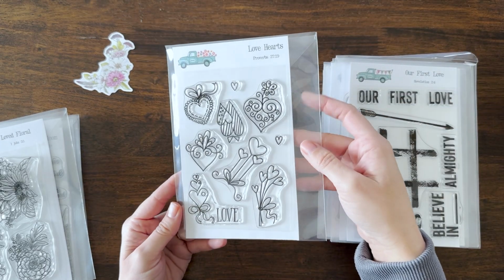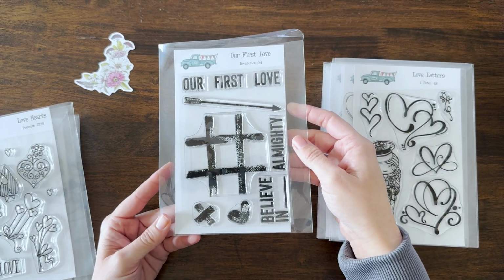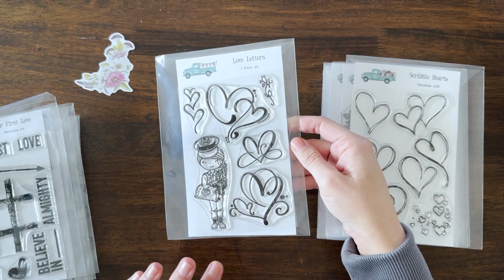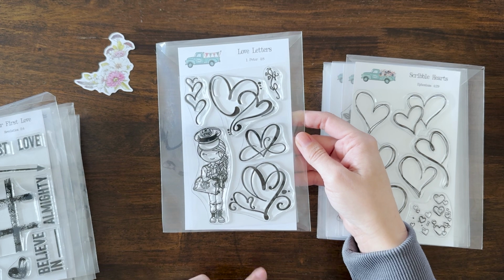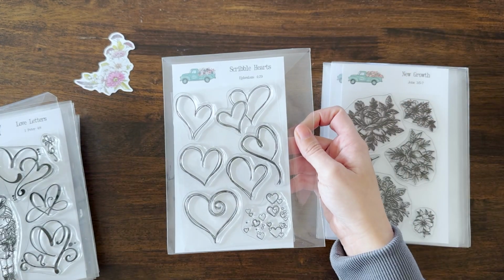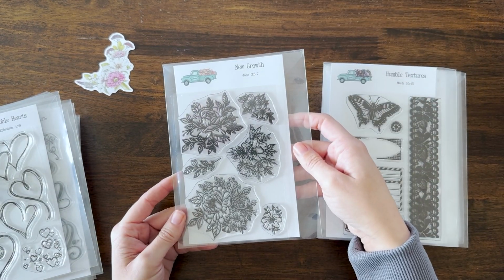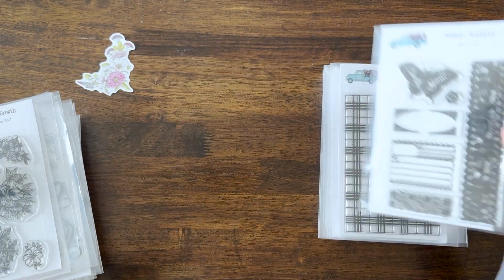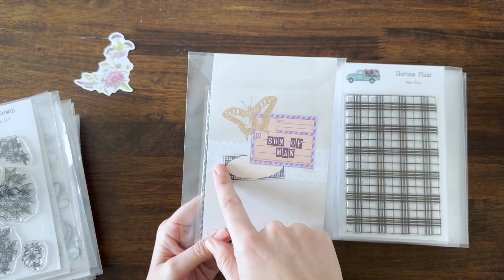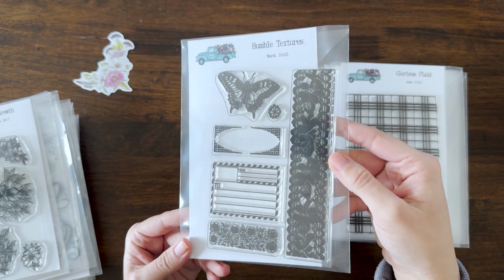Okay, lots of heart things. So Love Hearts, Our First Love, Love Letters. This is similar to the stencil this month, that similar look with the hearts. Scribble Hearts. Some more florals. There's New Growth. Humble Textures. This is a really good one for that lace texture that is in there. And then it's just got some good label pieces.